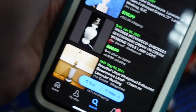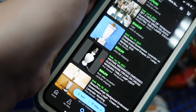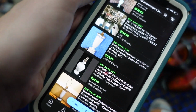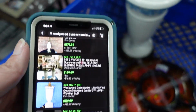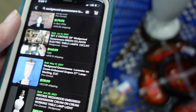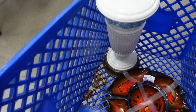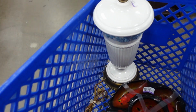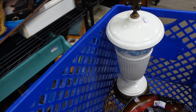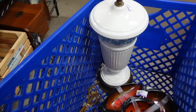All right, so I looked up comps on this lamp, and it sells for about $120 without that crack. And actually, now that I'm looking at it, I think it's cracked from both sides, so I think I'm going to put it back, unfortunately, just because of the cracks. If it didn't have the cracks, I might be tempted to hold on to it, but with those cracks, I'll leave it here and someone else may grab it and put it in their home.